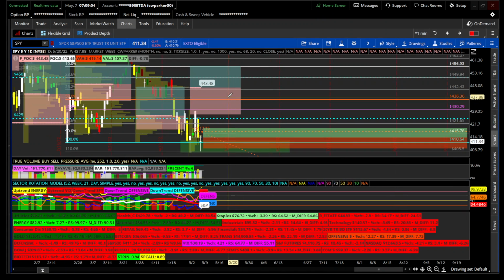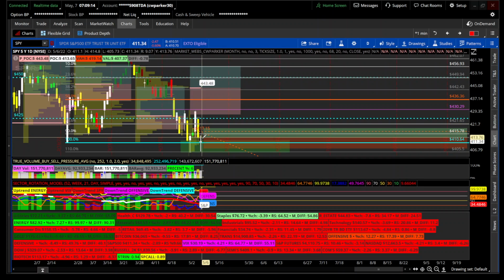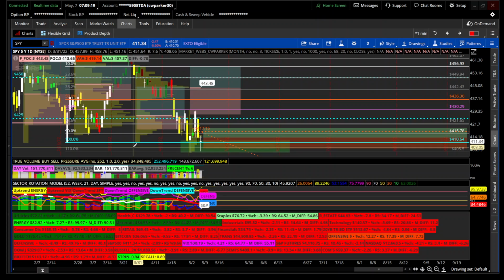So SPY tried to recapture this area from last month. This is the value area for last month. SPY temporarily popped into it, couldn't hold it, and popped right back down. And most of this stuff is due to the FOMC meeting, but it's also showing you all the sector rotation, or the business cycle, as others like to call it.